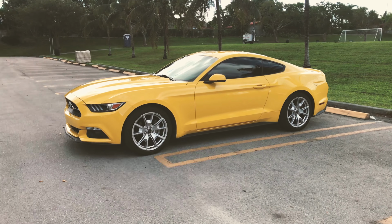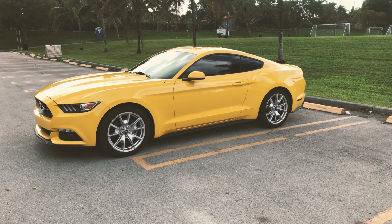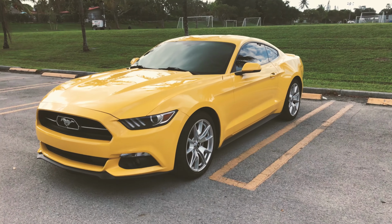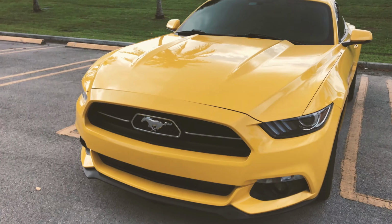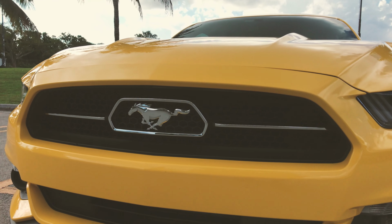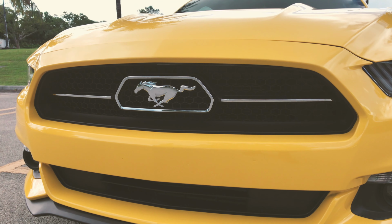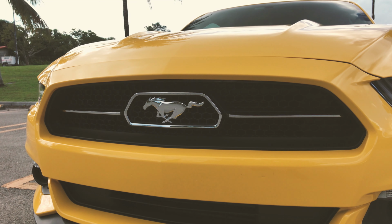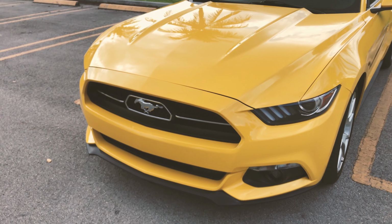Hello everyone, in this video I want to talk about the 2015 model year Ford Mustang. This is actually an EcoBoost version, and this one has the special 50-year anniversary appearance package. Now, this is not the real 50-year limited edition, but the appearance package that Ford offered among a lot of packages and options during 2015, and I don't think you can get this anymore. So this is only available in 2015.